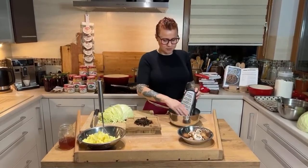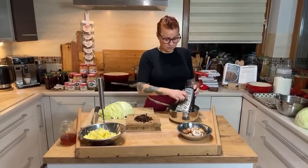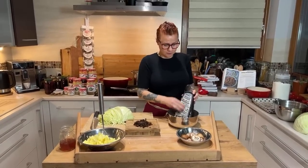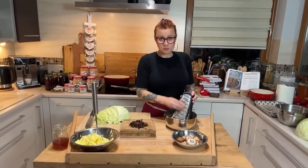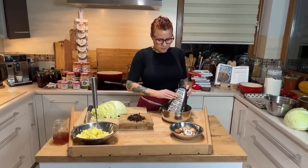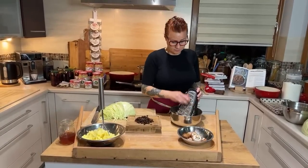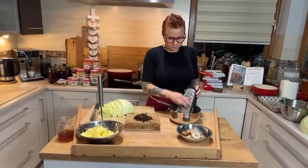So this kapusta, this cabbage, is normally a Christmas dish, but I think it will do really, really well during your Thanksgiving meal, because it's so easy to make, and you can make it ahead of time, and it's just full of flavor, and I think it'll just go great with it.